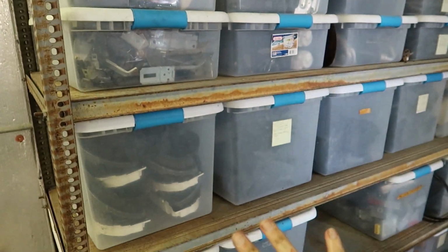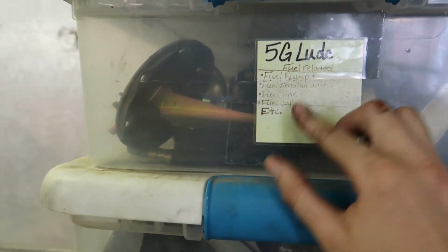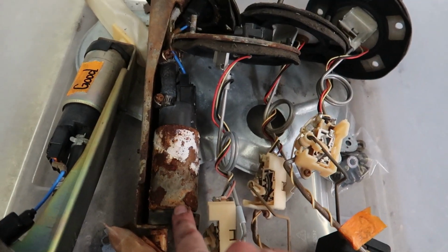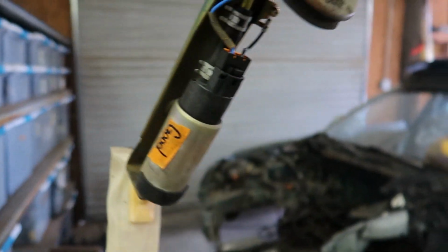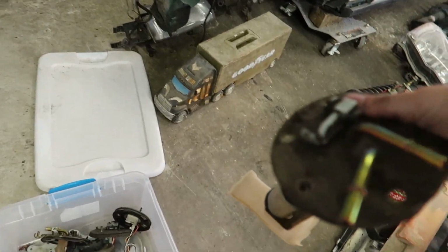The good thing about this is all my Prelude parts are organized. This whole shelf is Prelude parts. And right here, fuel and related parts. Oh crap, I just realized I can't do this with one hand. Voila, fuel pumps. Some of them are a little crusty, not gonna lie. But this one says good. I'm just gonna go with this one because it actually looks really good. Even the sock is clean. It'll be easy just to take the other one out and drop this one right in. So that's what we're gonna do.